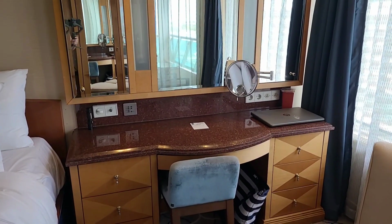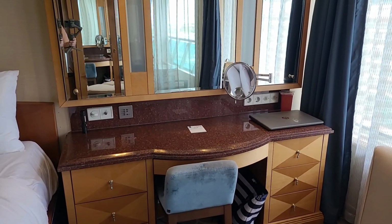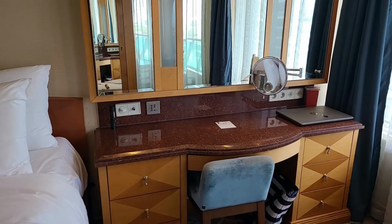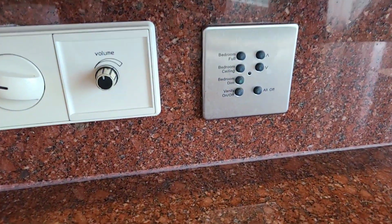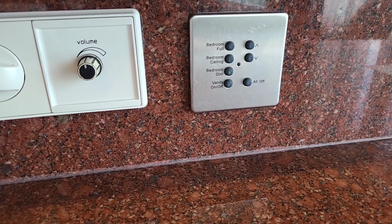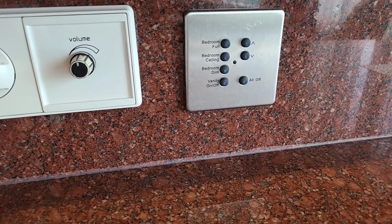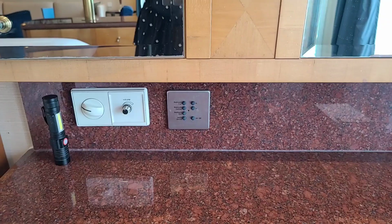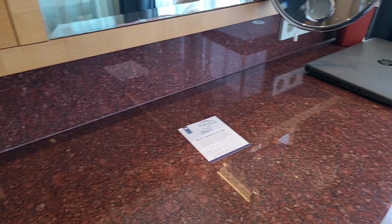You'll also see that on the right hand side you have 2 US type plugs and 2 European. You also have some lighting controls right in here, so you can do bedroom full, bedroom ceiling, bedroom dim, vanity on and off, or all on and off, which is nice. You can also control the volume, I think. I say that I think because there was an announcement earlier and I couldn't hear it in here, so I think they've kind of done away with that over the years.